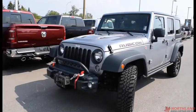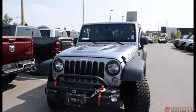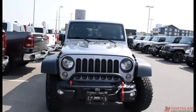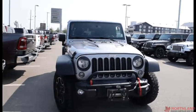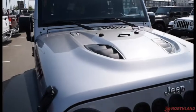Hello, this is Seth from Northland Dodge in Prince George, and today we're taking a look at a 2016 Jeep Wrangler Unlimited Rubicon. Under the hood we have a 3.6 liter V6 engine and a 5-speed automatic transmission. This guy is in billet silver. It looks great. I love the hood on this guy.